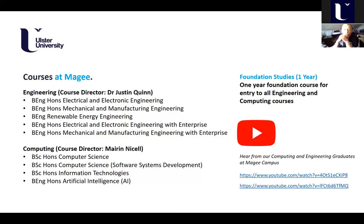This engineering or computing course, this one-year foundation degree, completes a number of modules that allow you direct entry to first year in engineering and computing courses across the McGee campus. So it's a very good way to get in if A-levels aren't your route, or if the A-level results aren't what you thought they would be.